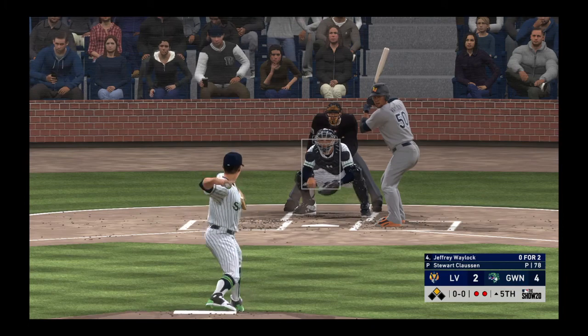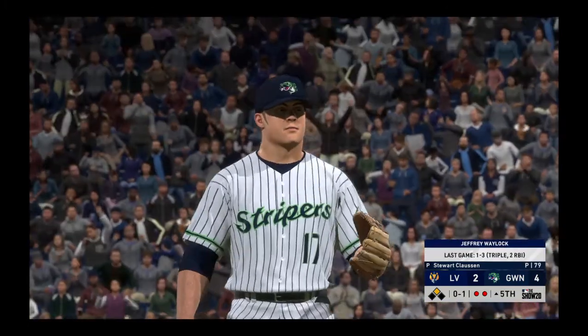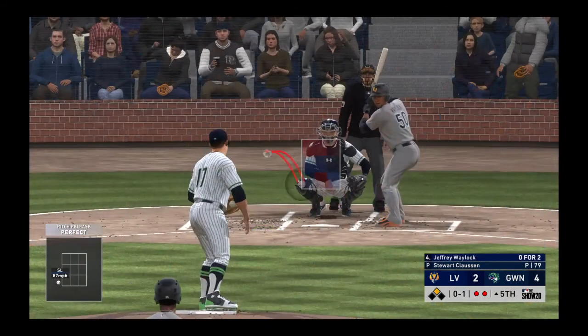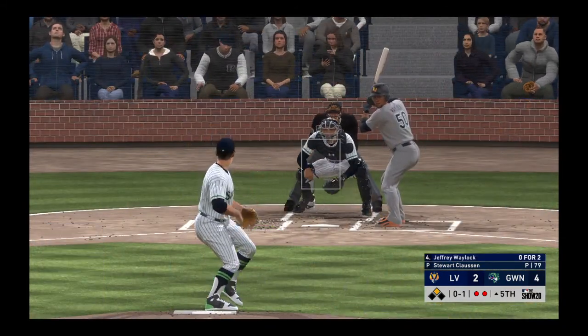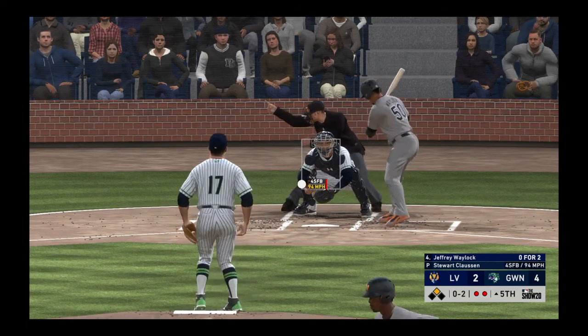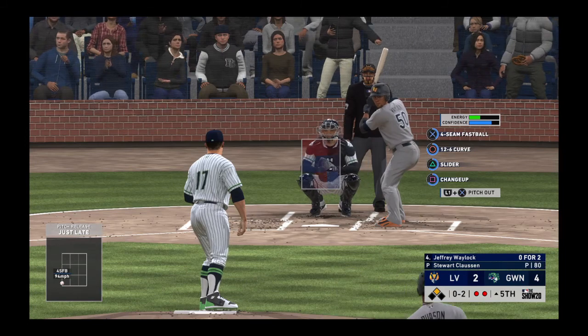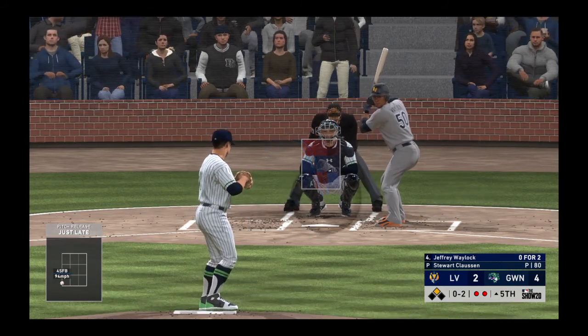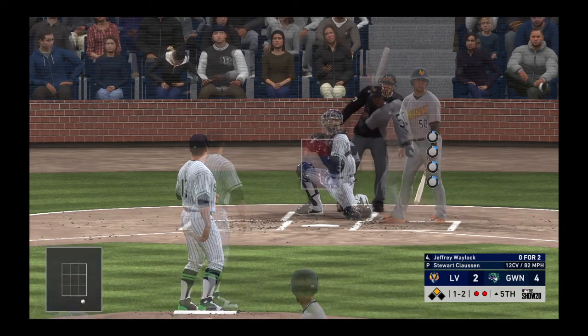Digging in to try it again, Jeffrey Waylock has gone down on strikes twice already in this one. And Dan, when you know you have a chance to hand someone a hat trick for the game, is there any extra motivation to punch him out again? Hey, there's no doubt about that, Matt. When you have a good hitter like this and you've punched him out twice already, you just want to continue to go out there and make good pitches and see if you can't dominate him for a third time.